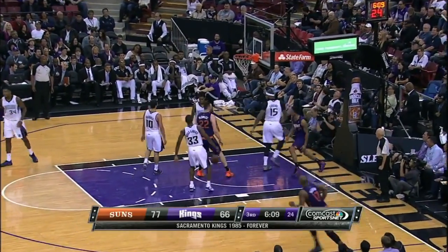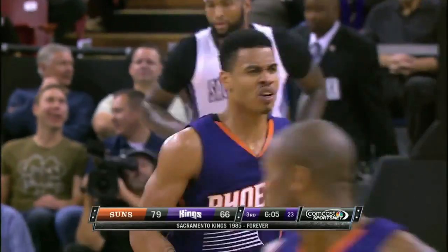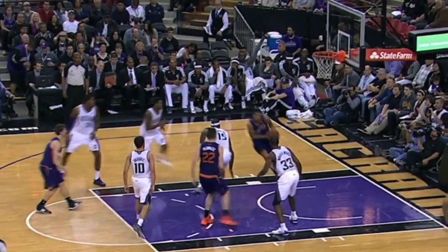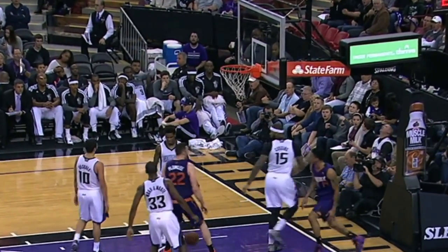Backdoor. Quick line throw down by... been in the dunk contest on a couple occasions, and I think you can see why he was a strong contender each time.